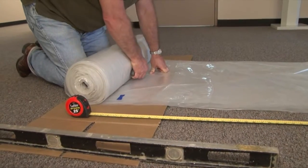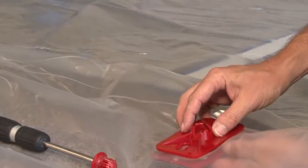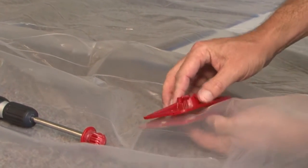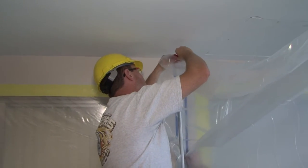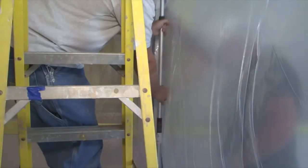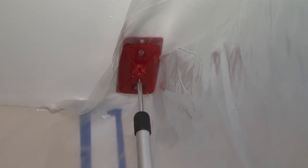First, unroll the plastic sheeting and cut it to the length you will need. Next, attach the plastic sheeting to the head plate of the first extension pole. Then raise the pole to the ceiling and lock it. Working from one end of the barrier to the other, place the poles about 6 feet apart, pulling the plastic tight across the ceiling as you position each pole.